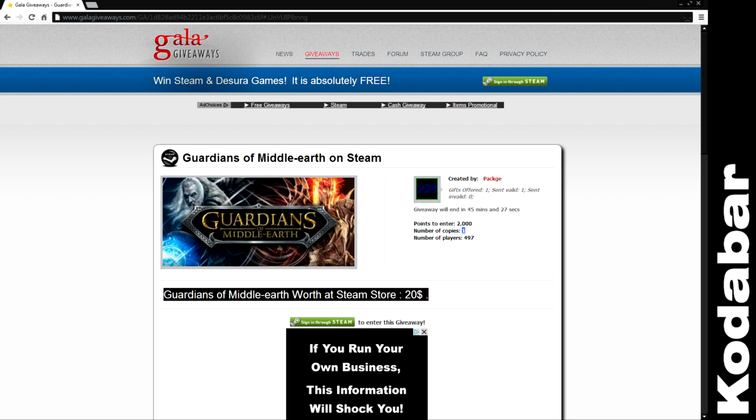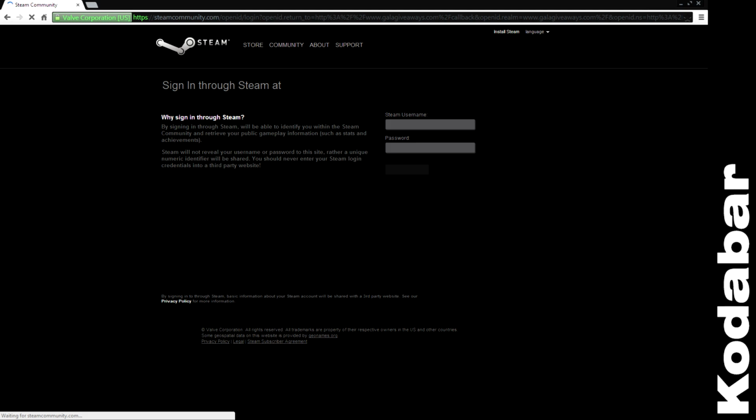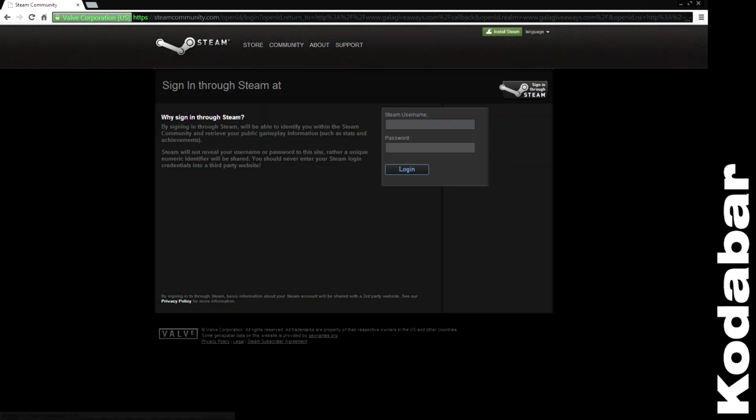And it's free. To sign up with Gala Giveaways, you have to sign in through your Steam account. This is like using your Facebook account to log into something. So you click to sign in, you type in your Steam username and password. You can see that this is actually a Steam page that you're signing in through. Gala Giveaways do not get access to your Steam password or anything like that. It generates a number which is given to them, so they never actually have any direct access to your account.